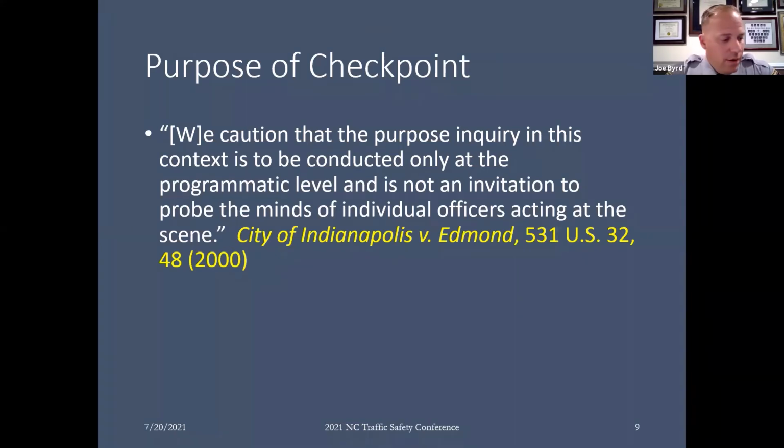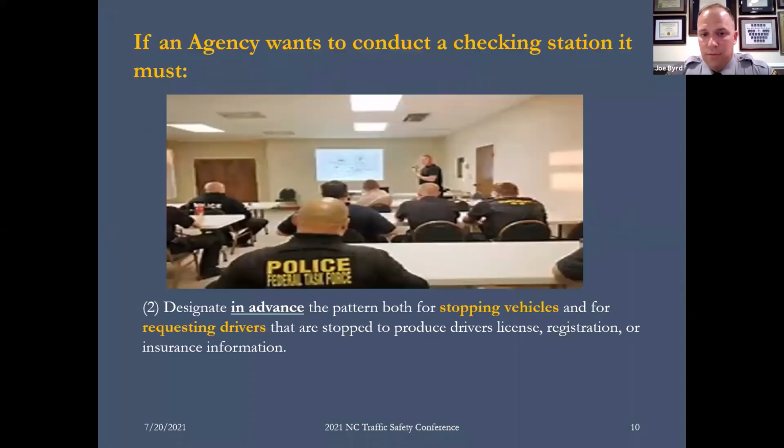The second prong, they're going to ask, is the purpose legitimate? And that's where we're going to get into reasonableness when we talk about some of the other checking stations that the Supreme Court has allowed us to do, namely informational checking stations and special operations or special circumstance checking stations, which we'll talk about in a few slides.